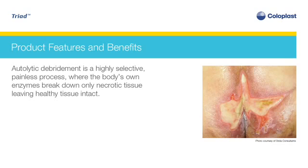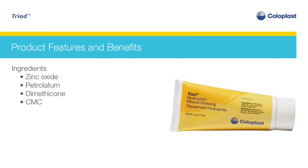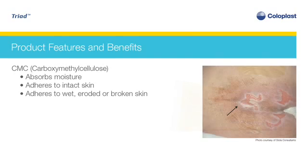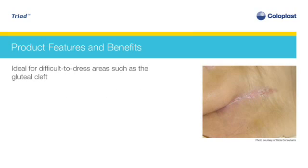Autolytic debridement is a highly selective, painless process where the body's own enzymes break down only necrotic tissue, leaving healthy tissue intact. Triad is made of a unique preservative-free blend of zinc oxide, petrolatum, dimethicone, and CMC, or carboxymethylcellulose. CMC absorbs moisture. This allows Triad to adhere to both intact and wet, eroded, or broken skin. It's an ideal alternative for difficult-to-dress, light to moderately exuding wounds, such as those near the gluteal cleft.